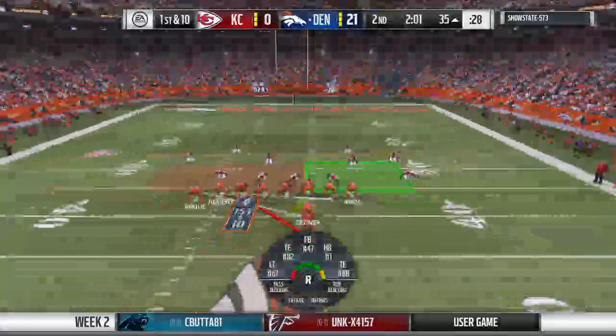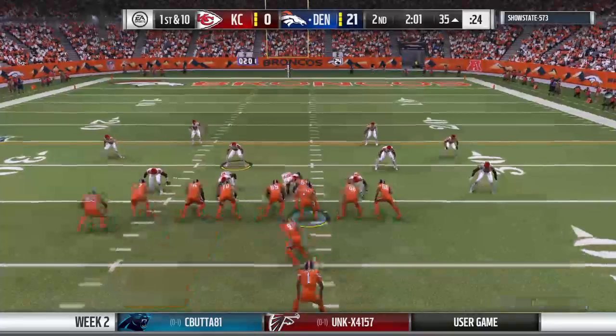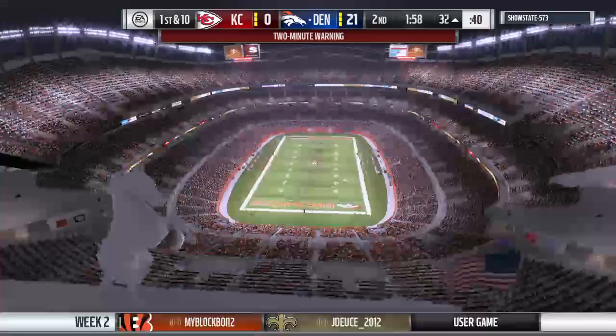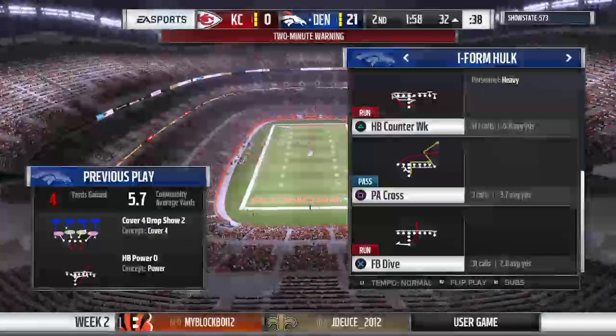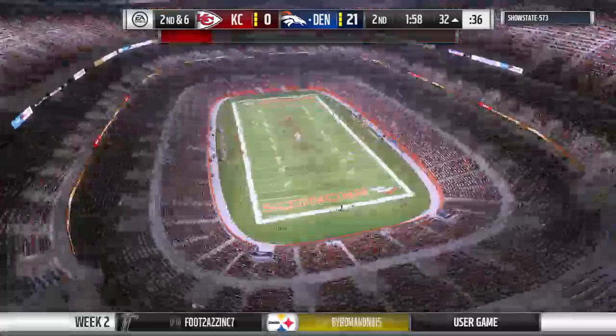They come out here in the I. 3-19. And they'll try the ground game here with the running back. And not much running room. Down to the 32. A minute 58 to go in this first half of play.